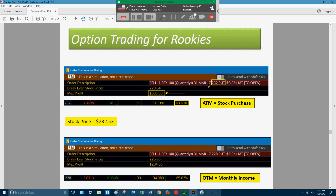So if the stock price closes below 232, our new cost basis is 228.64. How did I get that? I took my strike price, I subtracted out the 336 I collected, and we ended up at 228.64 per share. There it is right there. Real simple equation.